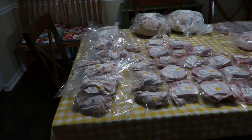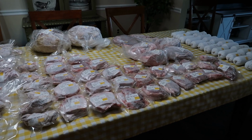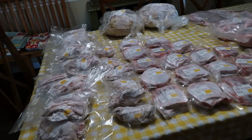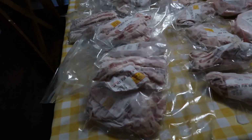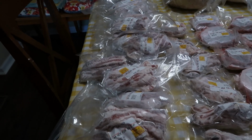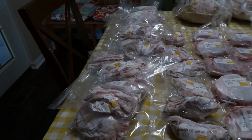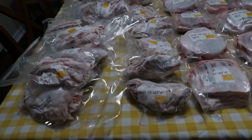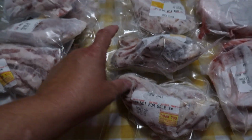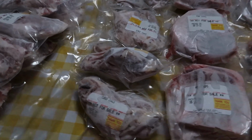Okay guys, so here it is. This is what we actually got, and then we'll talk about the price and what our plans are for next year. So let's start over here. The most important thing, bacon. And how much bacon do we have? 26 packages, so there should be 26 pounds of bacon. And then we asked for the jaw to be turned into bacon as well. So we have 6 packs of the jaw.